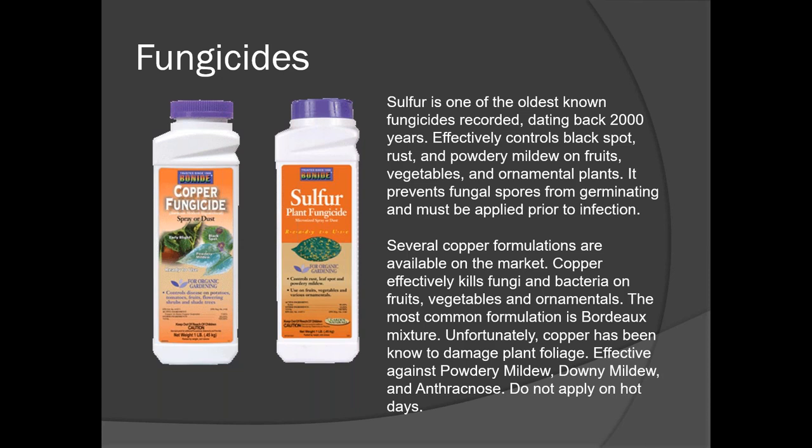Now, things like copper and sulfur do have a tendency to be very effective in clearing things up, but they are a foliar type fungicide. So they're very effective at controlling a lot of the fungus that will attack flowers, botrytis, powdery mildews, rust on roses and things like that. Of the two, I really like copper the best, but I think that's kind of preference.